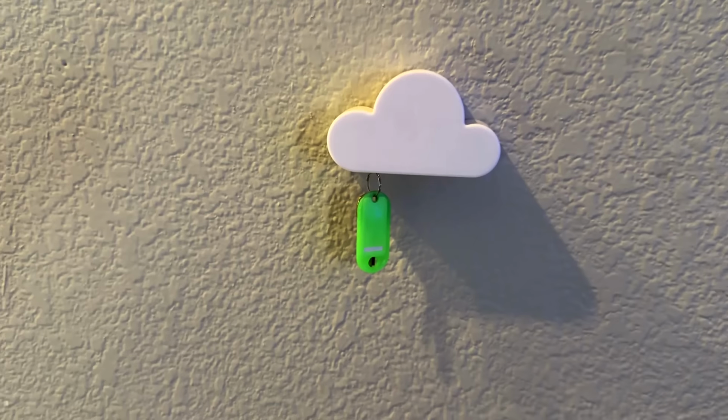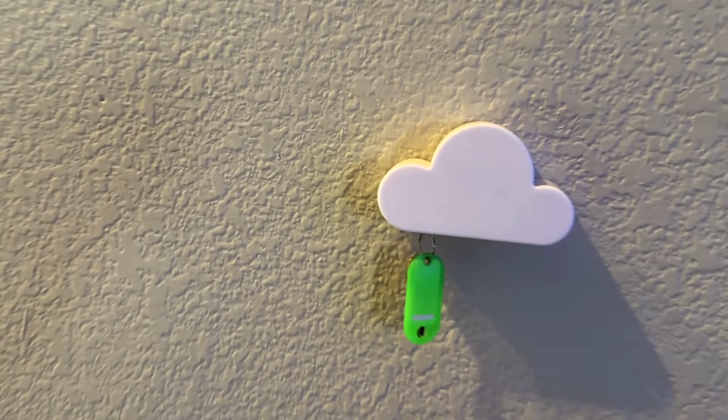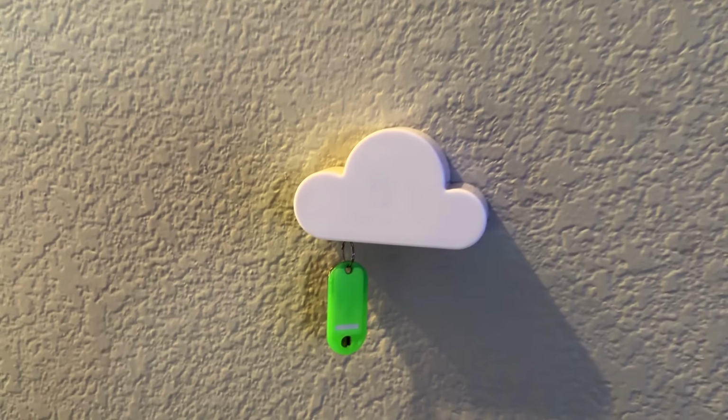Now, I do continue to use the transparent sticky notes. I've kind of found a lot of uses for those, and a lot of people have written into me how much they like them. But the one I would say I use the most is actually the cloud key holder. And here it is. We leave our mail key here. We check every single day, and I'm still happy with it.